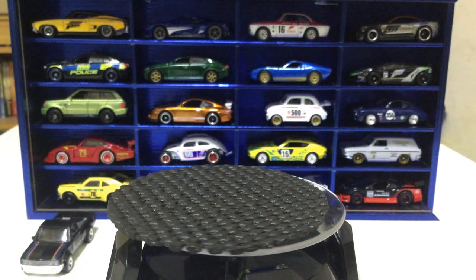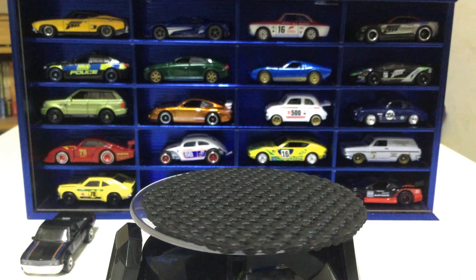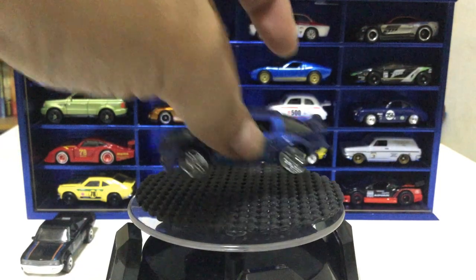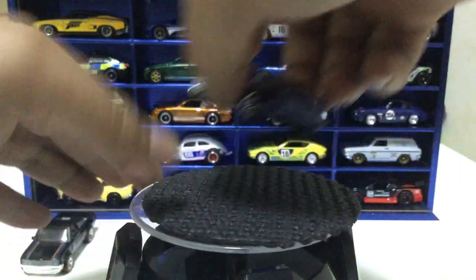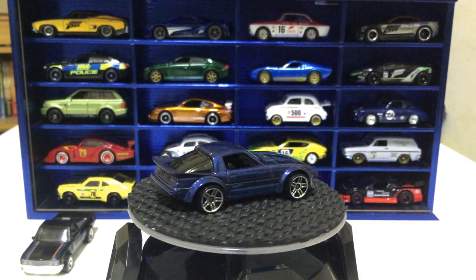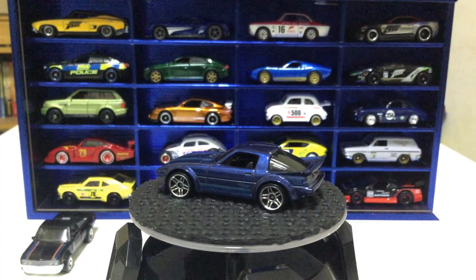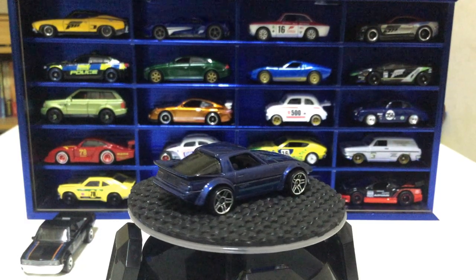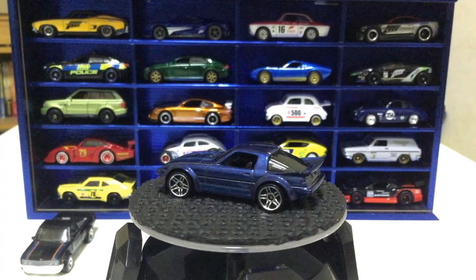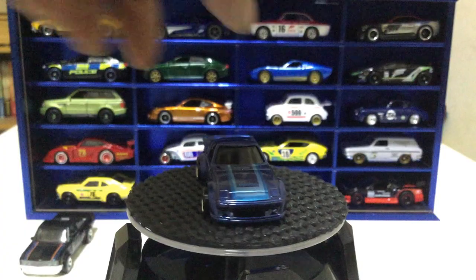Next we have Mazda RX-7. Here you go, Mazda RX-7. In blue. See that detail there? Gorgeous detail. It's been a while since we've seen the Mazda RX-7, which is under the Then and Now series. Look at that. Very nice. Awesome.